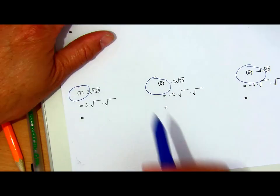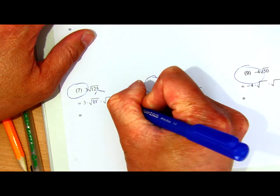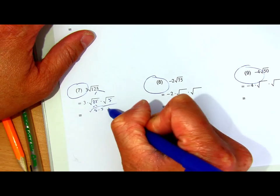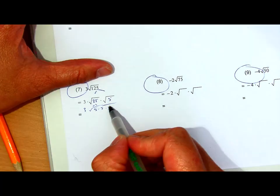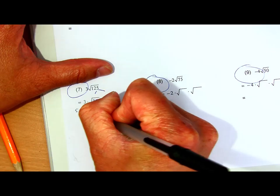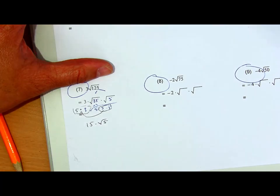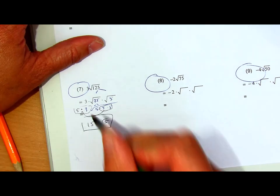All right, number 7, I'm going to break this up into 25 times 5. And the 25 can turn into 5 times 5. You have a pair here. They come out. Out here it is multiplication. That would be 15 radical 5. And this would be your answer.